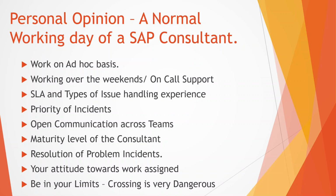Whether it is in the SAP system, or dealing with the management, your co-workers, or the client people, because you will be interacting with a variety of people from a variety of backgrounds. In order to handle such things, you need to be more mature.